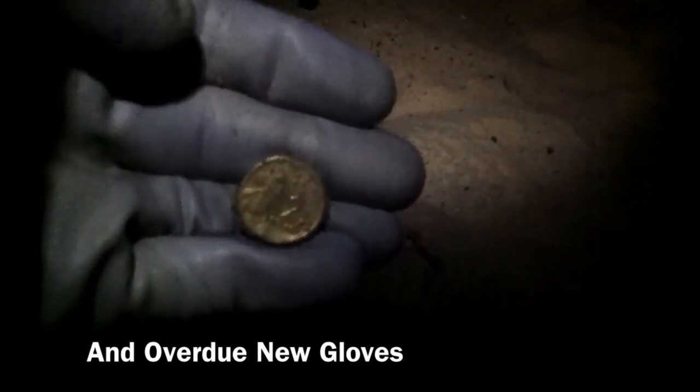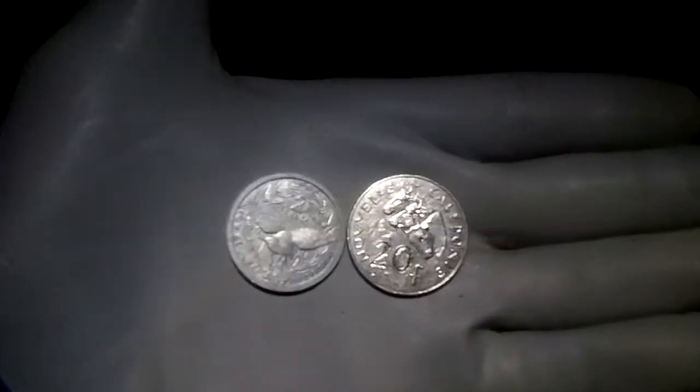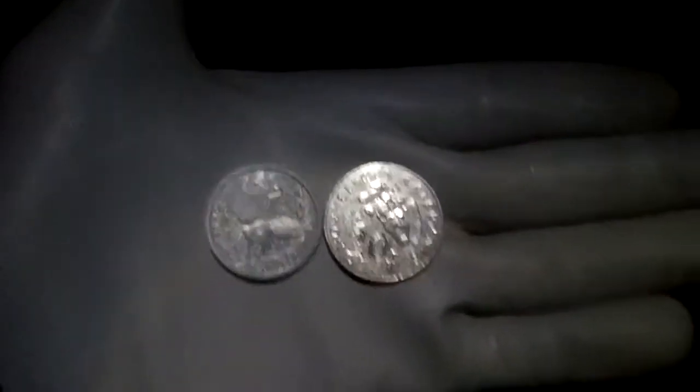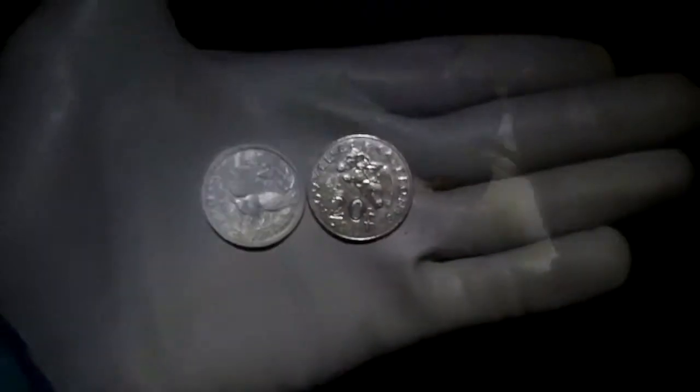$2, guys. Yeah, coin spill, guys. 22 New Caledonian French francs, I think they are. Nice, I like them. Yeah, dollar coin.